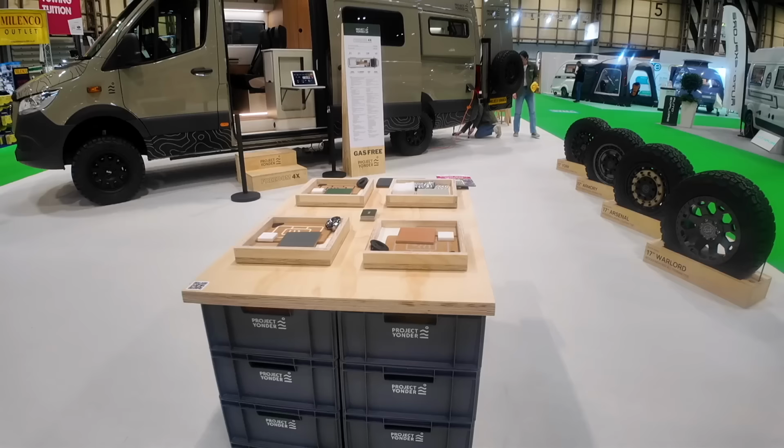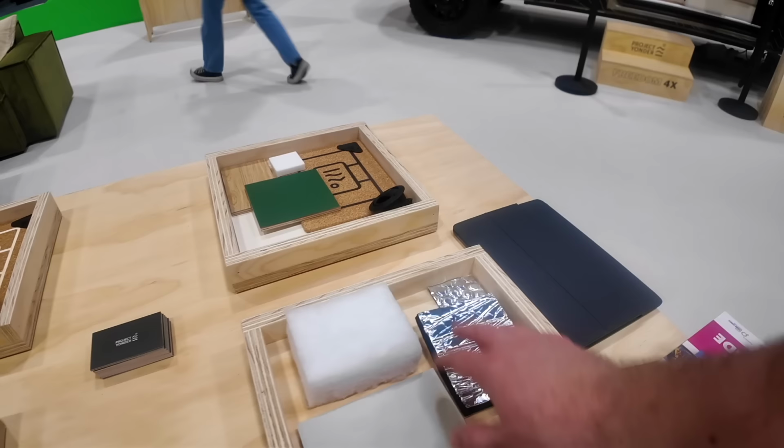Speaking of how good the stand is, you can even see they've got bits of stuff that's installed, so you can just have a touch and feel of what goes into the vans. It's nice.